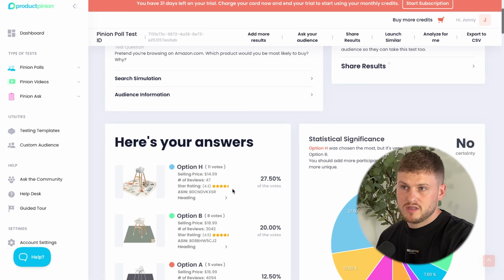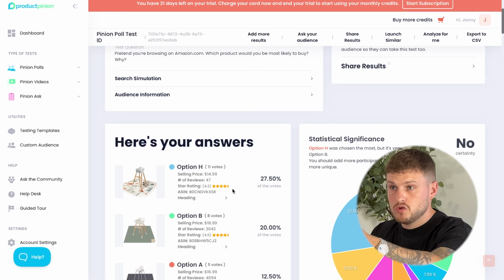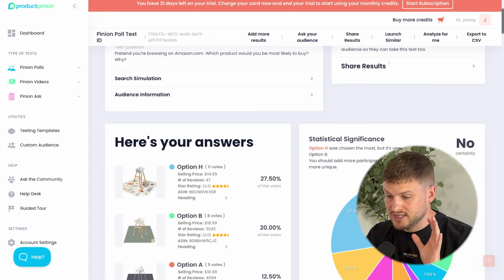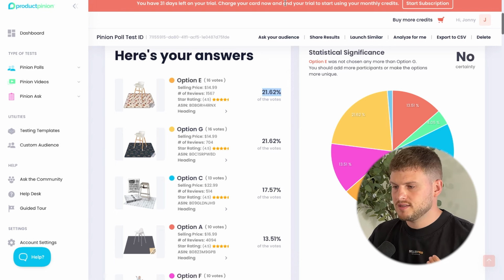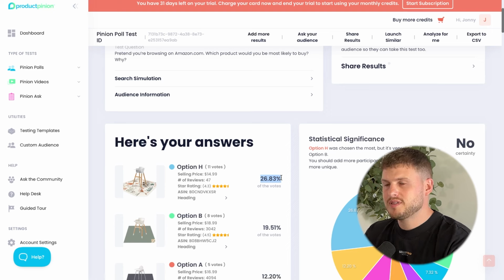If this had terrible results, fine, I would have gone back to the drawing board, I would have done it again and tried to get better results. But just by using the information that the people have given me, I've created something which you can do exactly the same thing. It's now come out on top with 27.5% of the votes, whereas previously the top person getting most of the votes, I know it's a bigger data set, so it's a little bit different, we're getting 21.62%. So just by changing a few things, being able to get 26.8% of the votes.